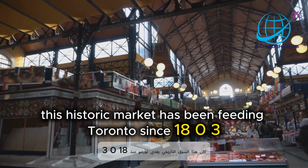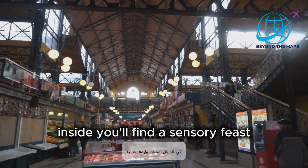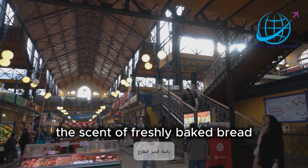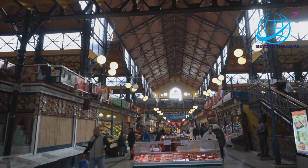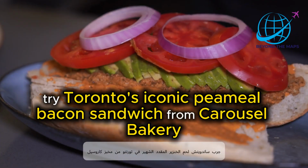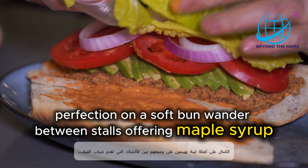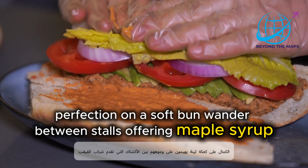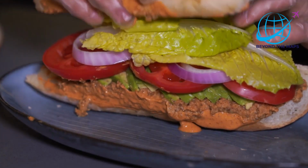This historic market has been feeding Toronto since 1803. Inside, you'll find a sensory feast, the scent of freshly baked bread, sizzling bacon, and local cheeses. Try Toronto's iconic pea-meal bacon sandwich from Carousel Bakery, crispy, juicy perfection on a soft bun. Wander between stalls offering maple syrup, handmade pasta, and Ontario wines.